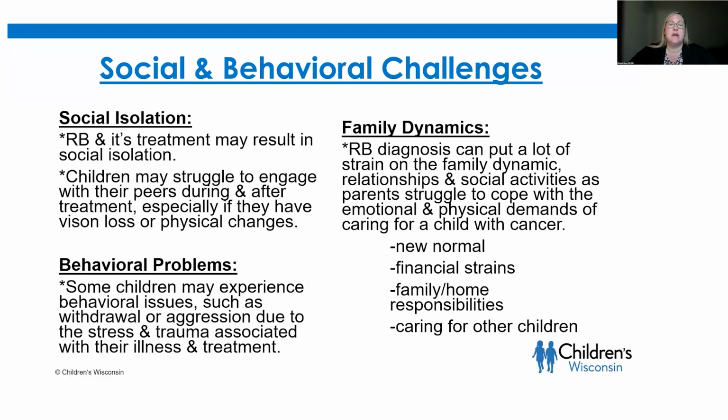The family dynamics can also become a challenge. RB can put a lot of strain on the family dynamic and their relationships and social activities as families struggle to cope with the emotional and physical demands of caring for a child with cancer. The family has to adjust to what the new normal is. They might have financial issues, trying to work while caring for their child who is sick and wanting to be there for them. The family and home responsibilities might change compared to what they're used to. Many families have other children that they need to care for, or they need to find someone to help care for those children while the other child is going through treatment.